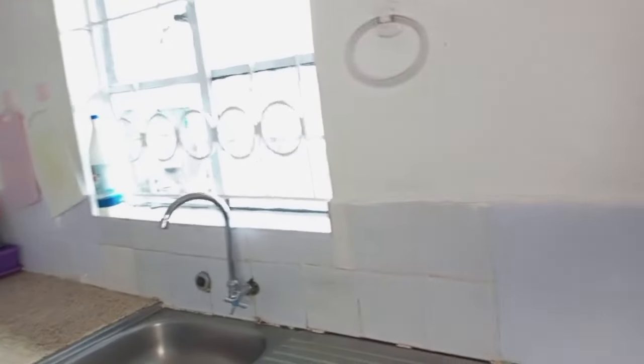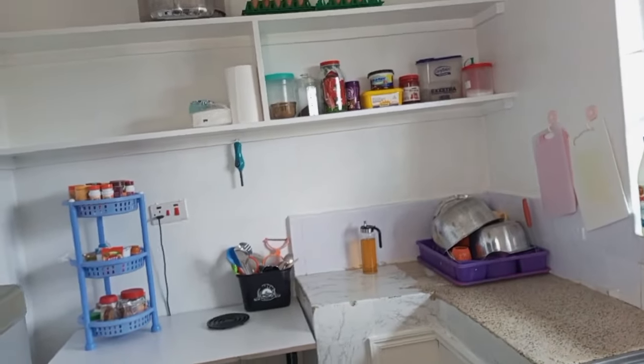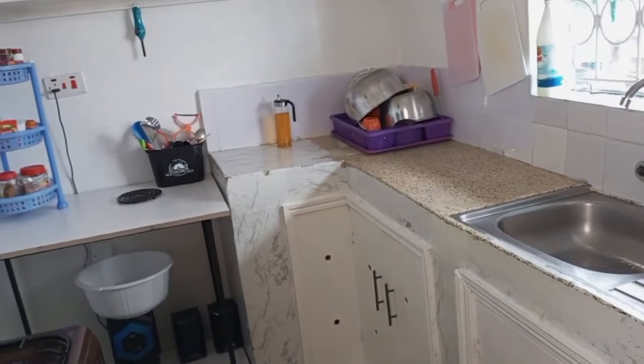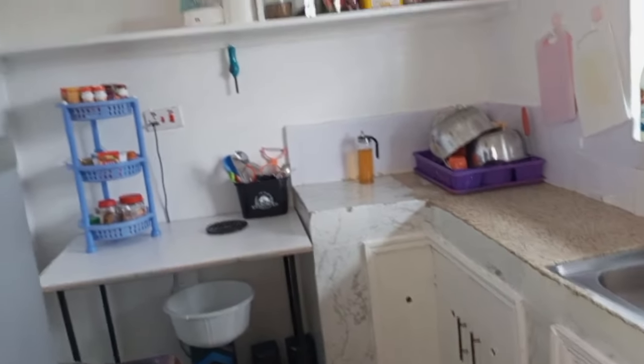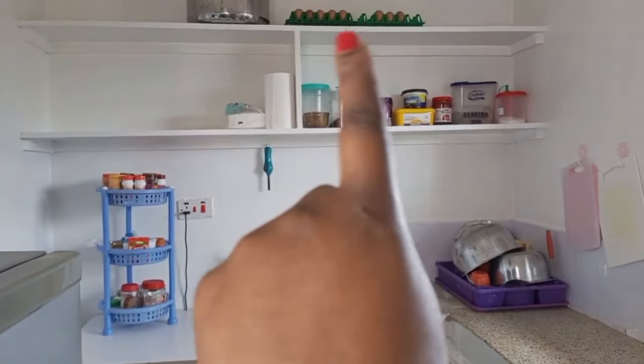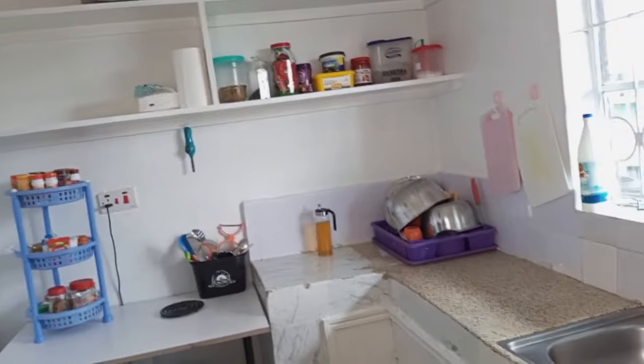So let's get into it so that we finish early, because I also have other things that I need to take care of. So far, this is how the kitchen is looking. I've already put back most of the stuff there, and in the cupboards, I've already put back what is supposed to be in there. So in my eyes, I need to get an egg rack for my eggs.